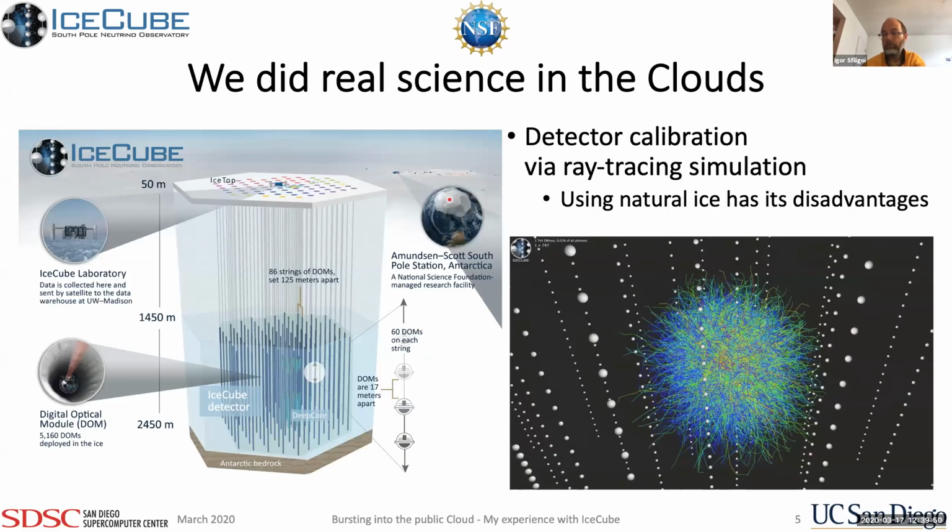Just to stress, this was not just a burn-CPU type of exercise. We actually ran real science in the clouds. In particular, we were running the ray tracing simulation for detector calibration from IceCube. If you don't know what IceCube is, it's a detector built at the South Pole to detect mostly neutrinos. Why the South Pole? Well, because there's a lot of ice there. So they instrumented a cubic kilometer of ice with optical modules. When neutrinos, which are notorious for not interacting with almost anything, go through the ice and go fast enough to exceed the speed of light in that medium, there is some Cherenkov light produced.